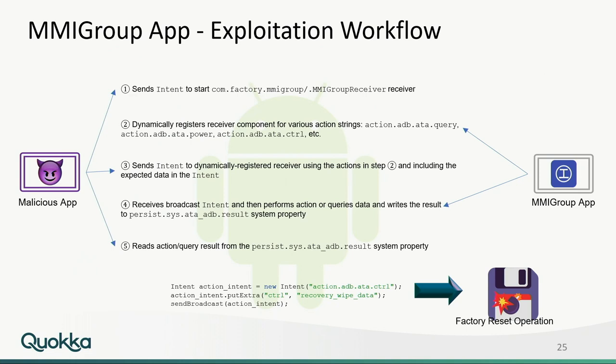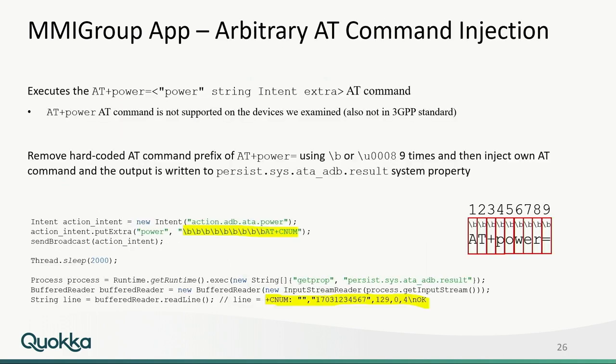And the malicious app then reads either the data or the result of executing the action from that same system property. And at the bottom is just a small source code snippet to send a broadcast intent, which initiates a factory reset. So the more interesting vulnerability here is arbitrary AT command injection.